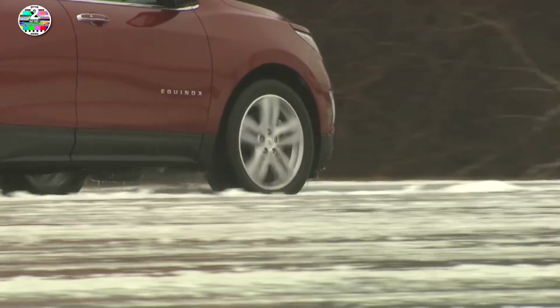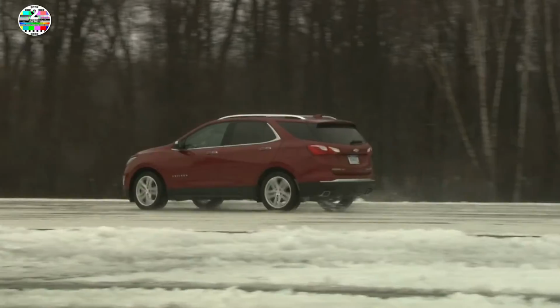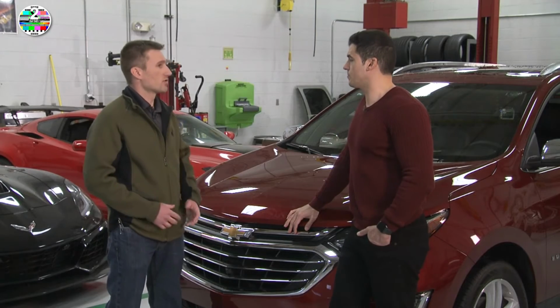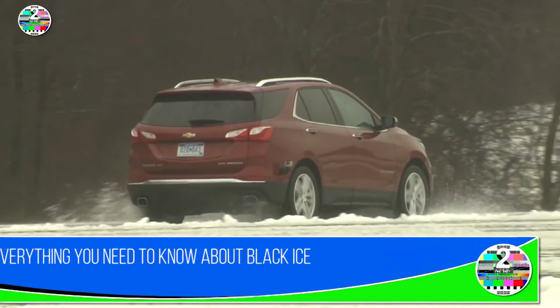But Josh warns no system is foolproof. His number one tip for all drivers, a simple one. If conditions are inclement out there, slow down.